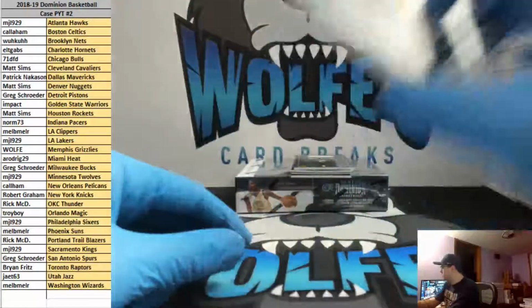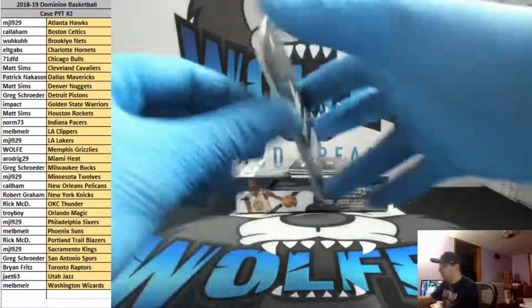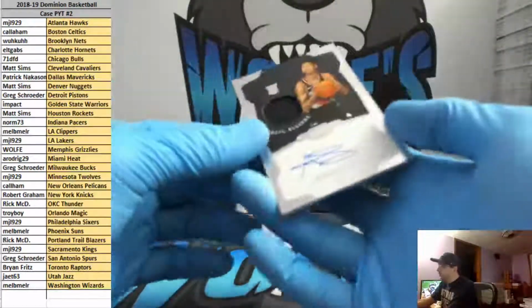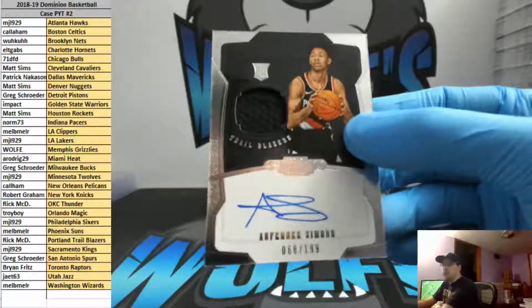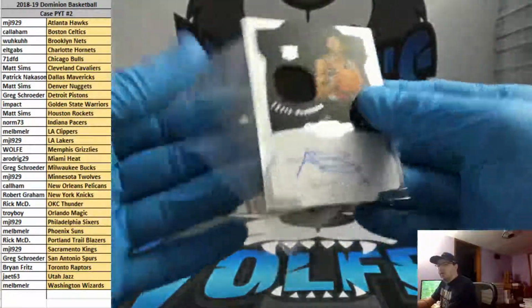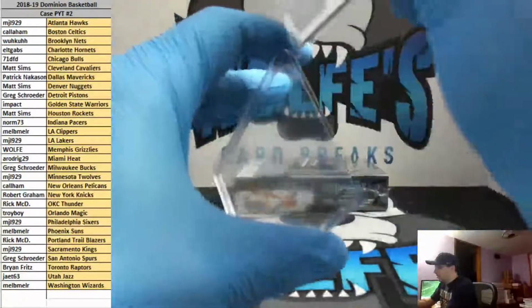Crazy. National Treasures, man, it's starting to get out of control, these prices. Everyone wants in. Simmons for the Portland Trail Blazers, card 68 out of 199. Portland killing it. I mean, yeah, card prices are just getting crazy.